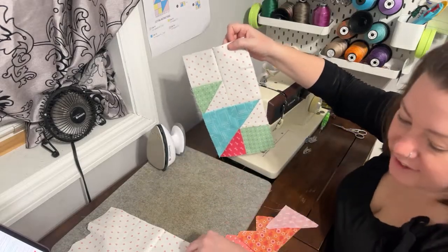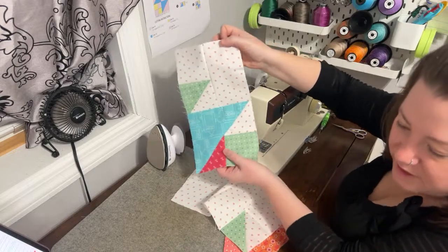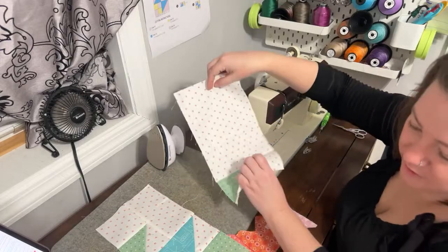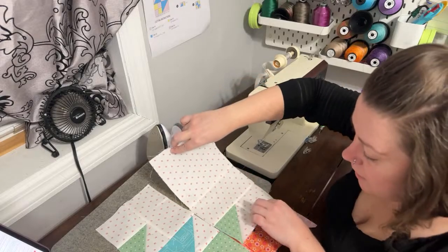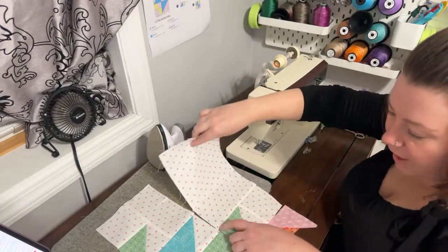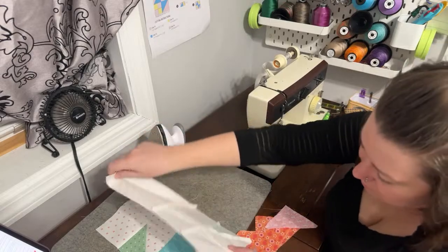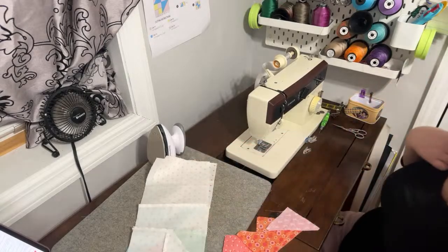Alright, so I'm on the last step of this big block, and I need to put this piece here on the left-hand side, and then this large piece with the square on top on the right. And the only seam that actually matches up is this bottom one. So I'm going to put them right sides together and then turn it so I can see it and try to clip it.